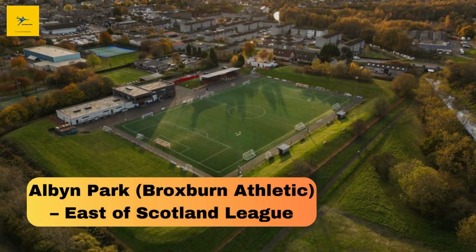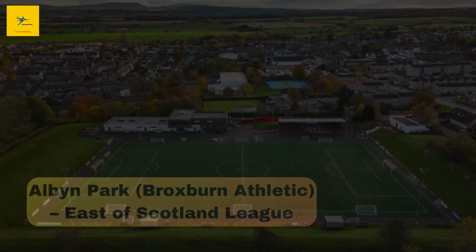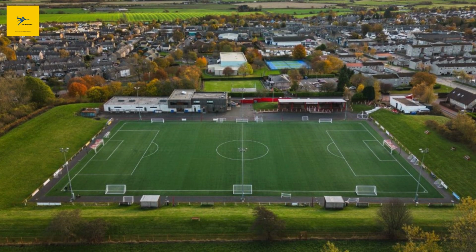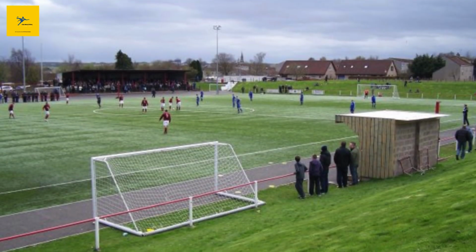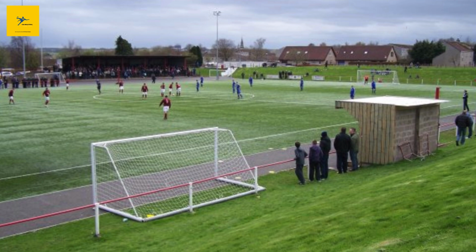8. Alban Park. A modern non-league stadium with a 3G pitch, Alban Park is one of the better setups in the East of Scotland League. The ground's facilities are impressive for this level, featuring a well-maintained stand and excellent playing conditions. As more clubs turn to artificial pitches, Alban Park stands out as a prime example of how non-league stadiums can modernize while keeping their community feel.